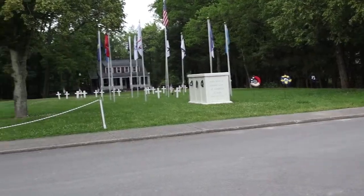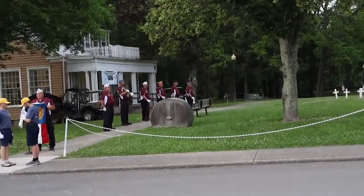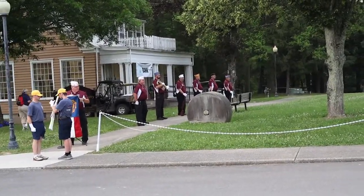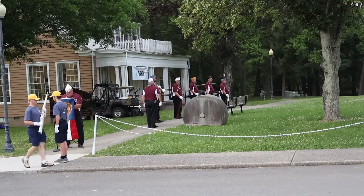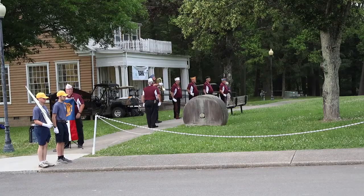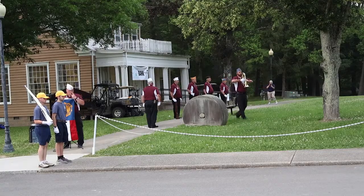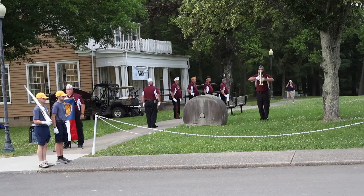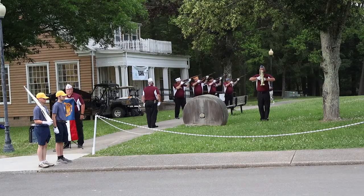We will now honor our departed comrades with a rifle salute, followed by the playing of taps. Ready. Aim. Fire. Fire. Fire.